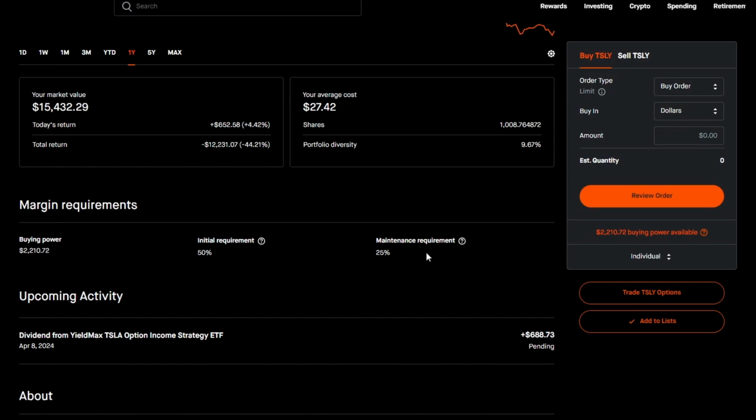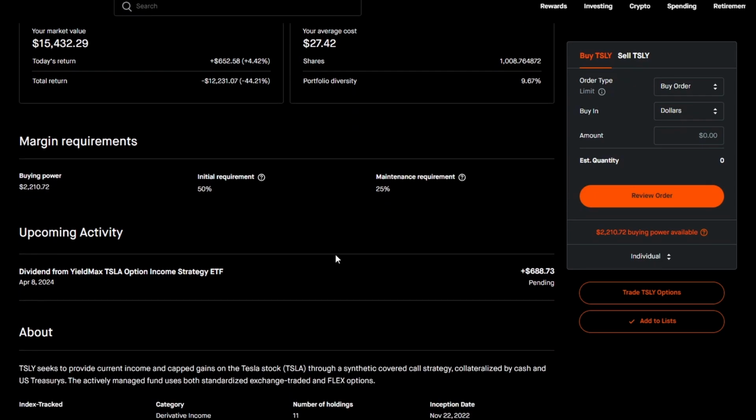I used to sell covered calls on Tesla, and Tesla stock used to be 100% maintenance requirement. You really just want to focus on maintenance requirements that are 25%.